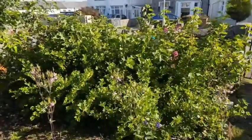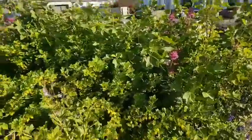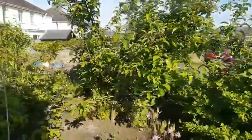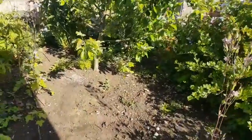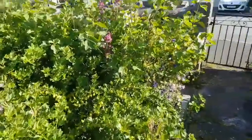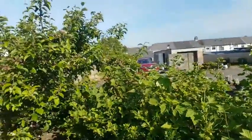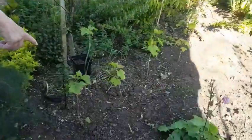Okay. And then that's a billion gooseberries. The gooseberries are just going insane. Like, there's going to be so much gooseberry jam and chutney. And then over there is red currant. And in there somewhere is the rhubarb. Oh, so they're the red currants, not very red, and then they're the gooseberries. Yeah, both would go red. It's crazy.